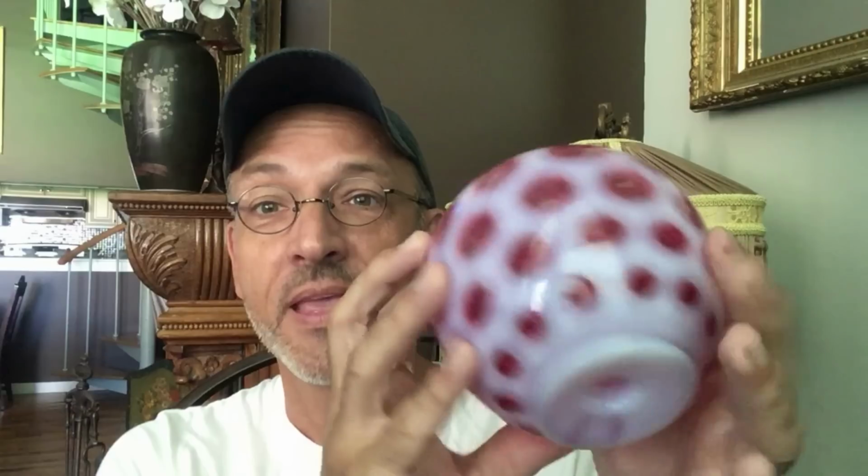Okay, next is a random lamp part, which I've had for quite a while and was actually going to somehow incorporate into a lamp again, but never got around to it. So now I'm selling it. Probably Fenton, cranberry corn, is it coin dot or coin print, thumbprint? I don't know what it is, but there it is. And I didn't destroy a lamp.